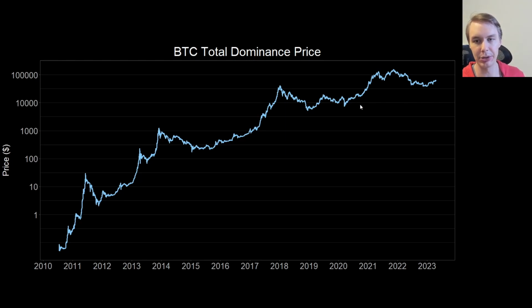So here what we're doing is we're basically saying, let's assume that Bitcoin accounted for the entirety of the crypto market cap. So throughout this whole time, let's imagine that Bitcoin dominance was actually 100%. It was accounting for everything. Where would Bitcoin's price have been had it done that? So again, market cap is just price times circulating supply. We know Bitcoin's circulating supply, so we can then derive what its price would have been had it accounted for the total crypto market cap.